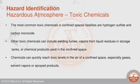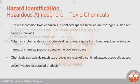Again, you can also have other atmospheric hazards built with chemical fumes, or the fact that there's liquids in the tank and you're doing things to disturb those liquids and they're off-gassing. So that atmospheric hazard is always a concern.